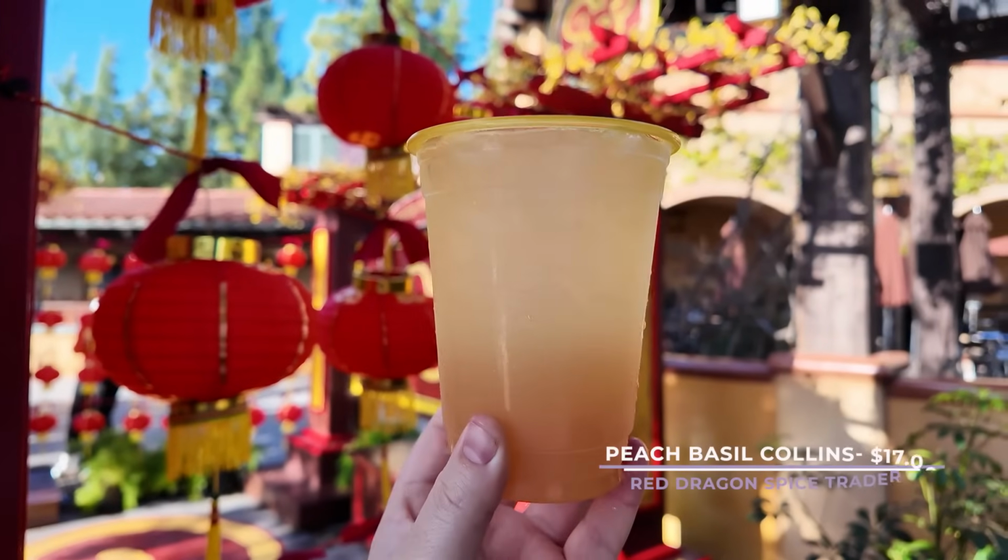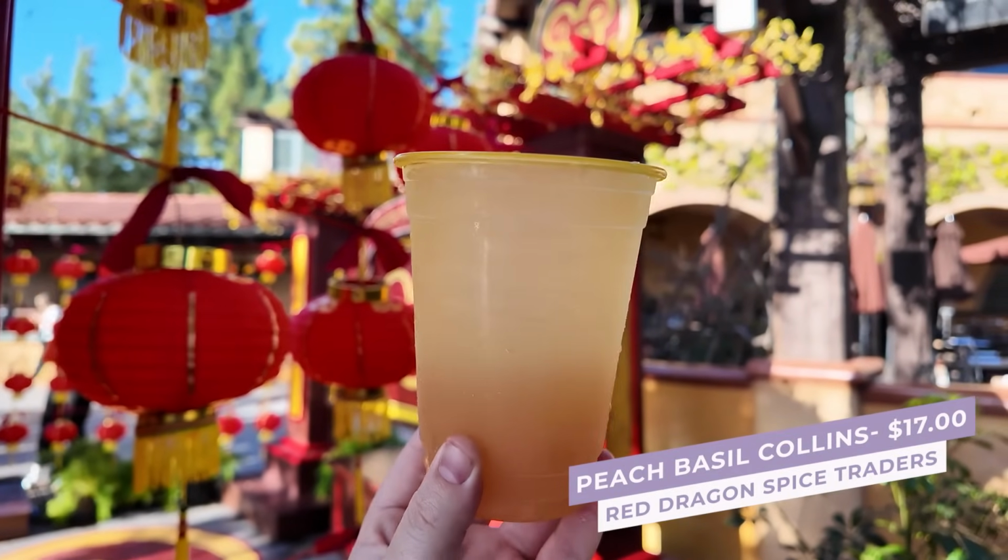This is the peach basil Collins. It has gin, ginger liqueur, white peach puree, lemon juice, and house-made Thai basil syrup, topped with Topo Chico and garnished with a purple pansy for $17. You get the peach, you definitely get that basil. I love basil. I think it's a perfect complement to this peach drink. And I appreciate that you can actually taste it, because I feel like when some people put interesting things in drinks or cocktails, they bury it so you can't taste it. But no, you can totally taste the peach. You can taste the basil, the splash of Topo Chico. Love Topo Chico. A little bubbly on there.